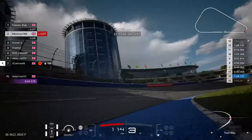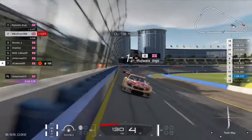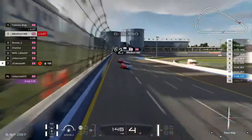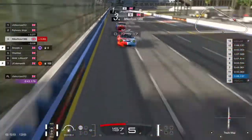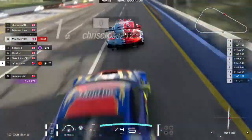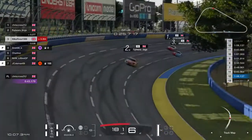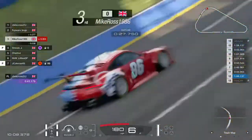Hello, welcome back. So, just getting ready for the second race of the evening. This is round 7 of DTCC. Always we have two races per evening. So we're just now watching.